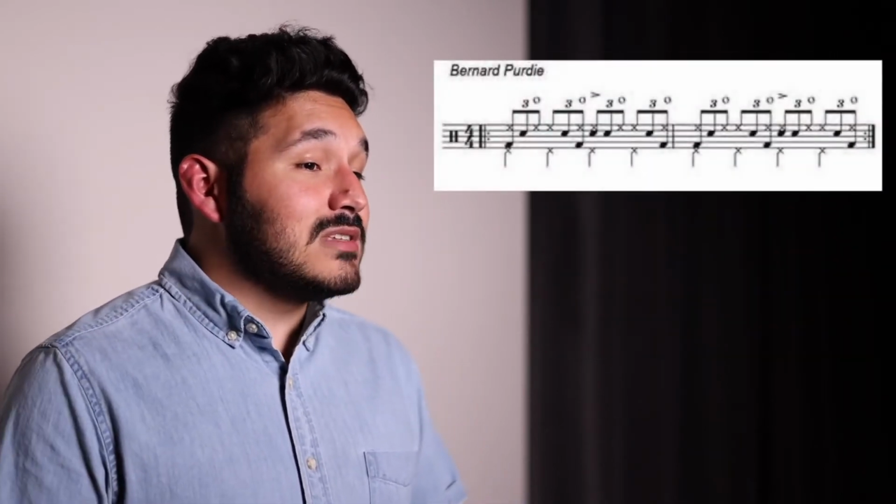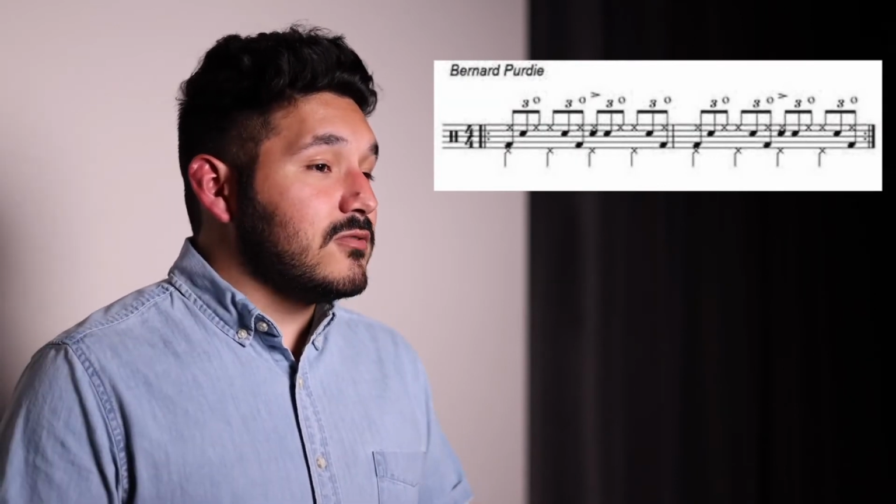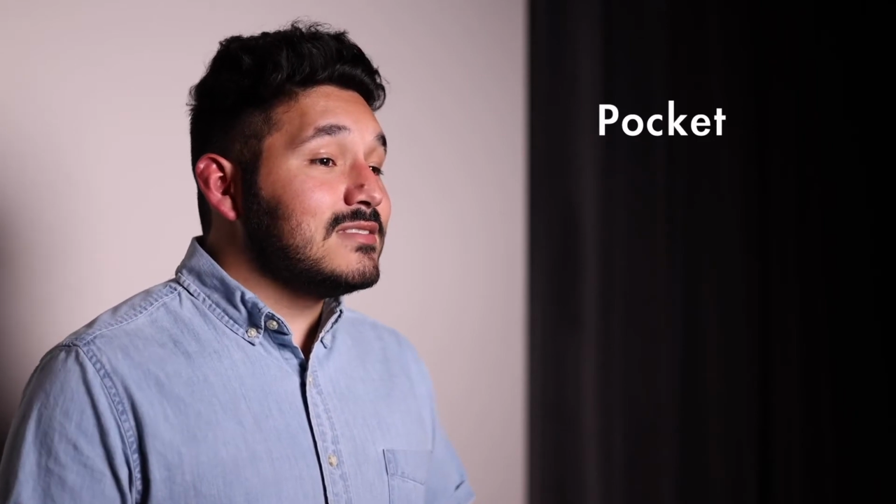Inspired by the well-known drum set shuffle pattern by Bernard Purdie, the Purdie Shuffle is a triplet-based drum groove that focuses heavily on the drummer to be his own timekeeper. The steadier the tempo, the better the shuffle feels. This concept is also known among drummers and musicians as pocket. If a drummer has good pocket, then they can play steadily in time and without fluctuation.